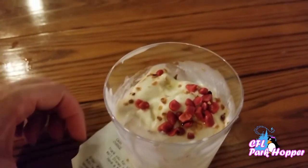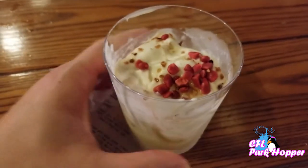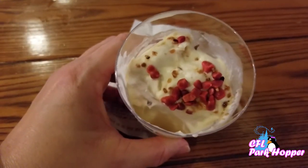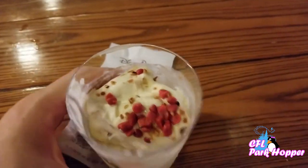And the raspberry pieces that are on top, they're chewy, they're not crunchy. They look crunchy, but they're chewy. And they have a nice flavor, so it all goes well. The raspberry, vanilla, and the eggnog all at the bottom goes really well. It's a light and refreshing dessert. So I would get this again, but I definitely have to try that chocolate hazelnut pine cone back at the Backlot Express.